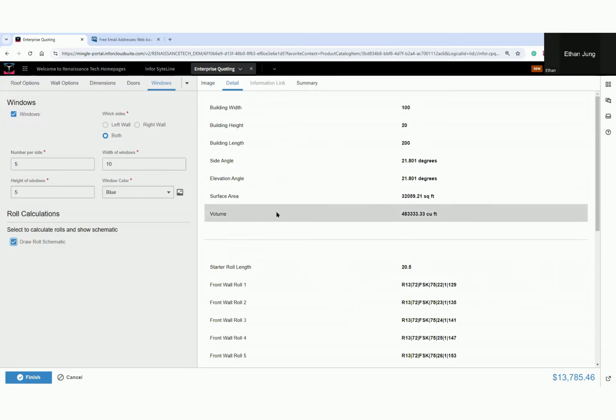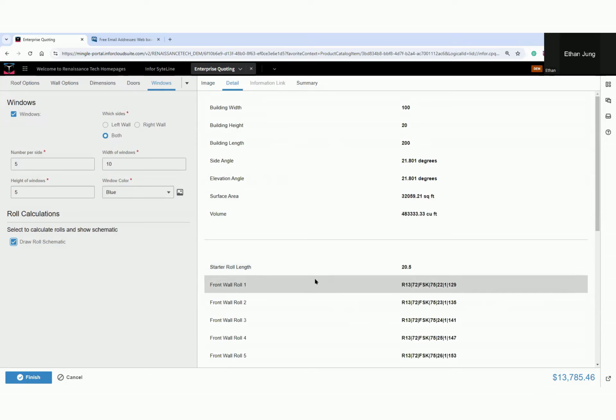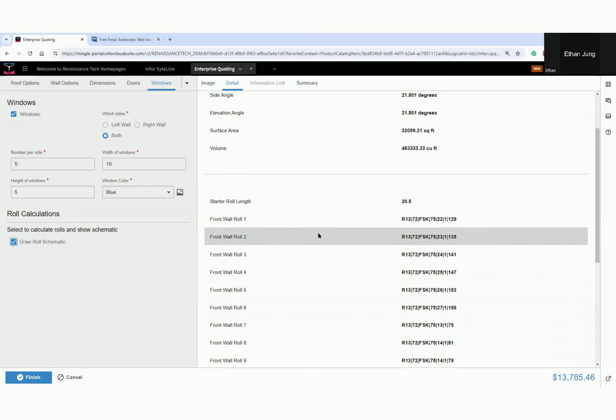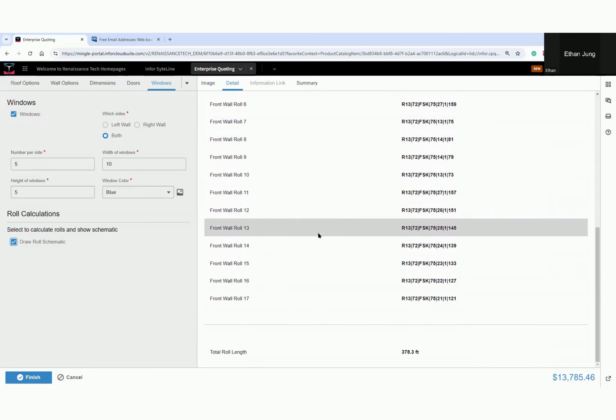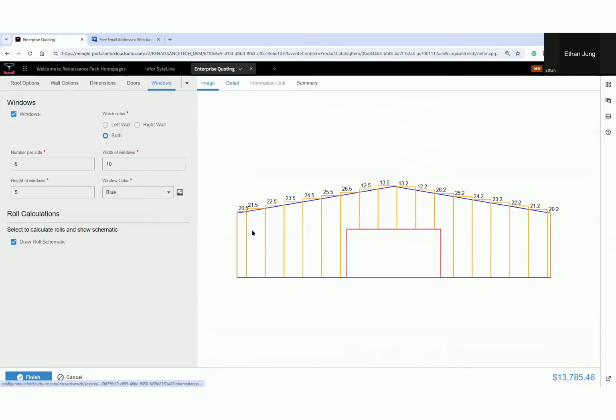And as you can see here, based on the volume and surface area, we know that the starting roll length is going to be 20.5 feet. And based upon the incremental dimensions, we can see how much of that front wall needs to be covered, as well as how much material is needed. Furthermore, we can now see a design rendering of the front of that wall to show you exactly here's that 20.5 length, as well as going up based on the dimensional qualities.